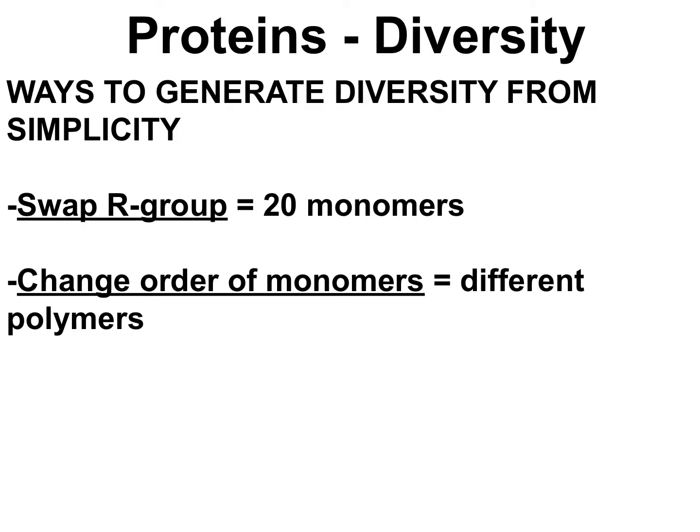Scientists estimate that humans use between 80,000 and 400,000 different proteins. So how can all these different proteins even be possible? Just like in other situations, living things are very thrifty, very efficient, taking that one amino acid template and turning it into seemingly infinite possibilities.